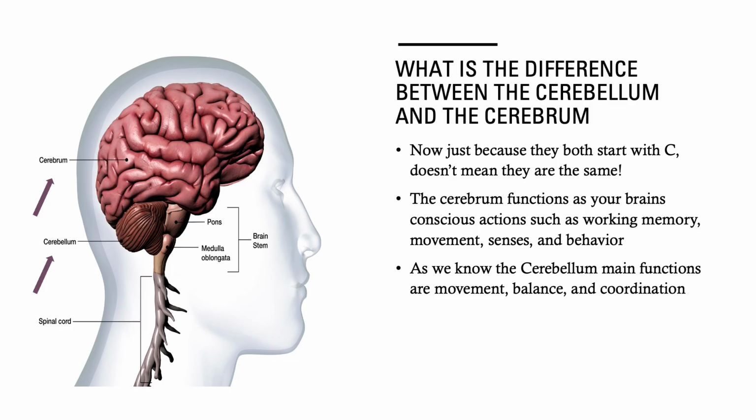The cerebrum functions as your brain's conscious actions, such as your working memory, movement, senses, and behavior. So really the only overlap here between the cerebrum and the cerebellum would be the movement aspect.